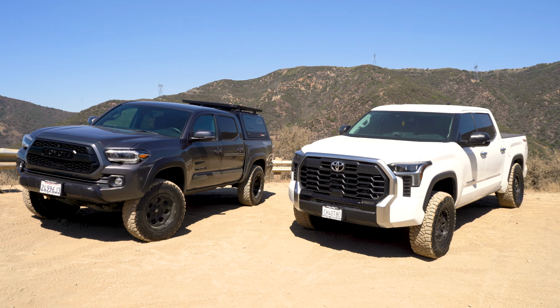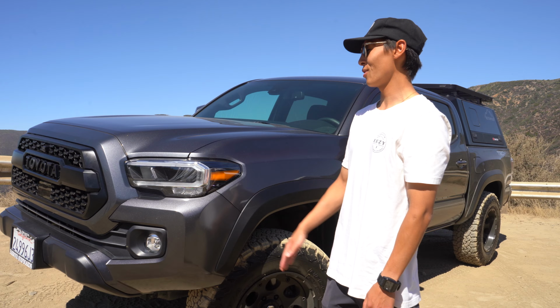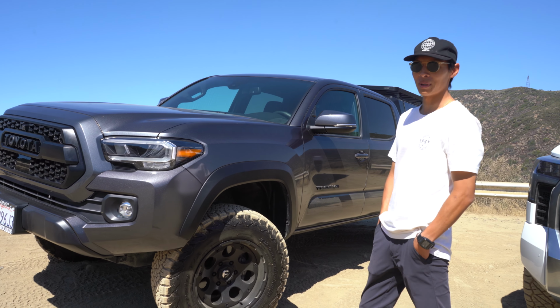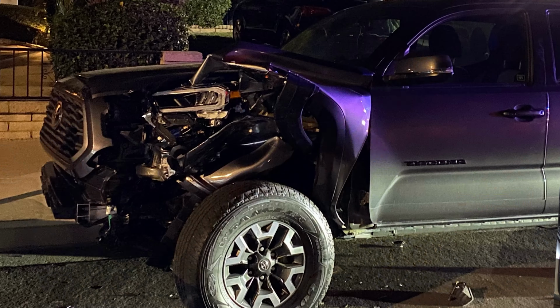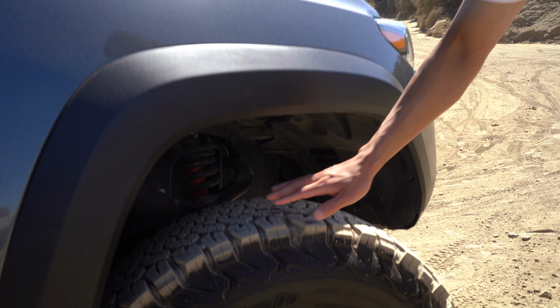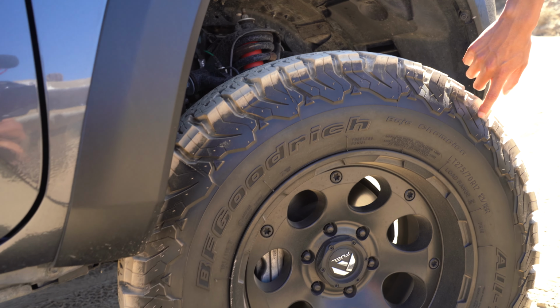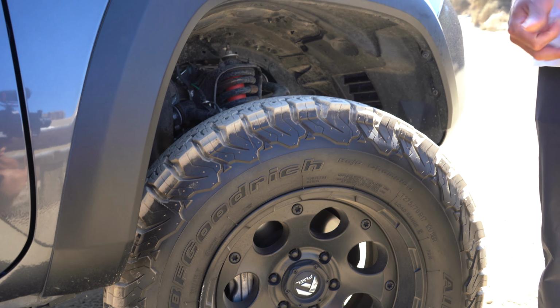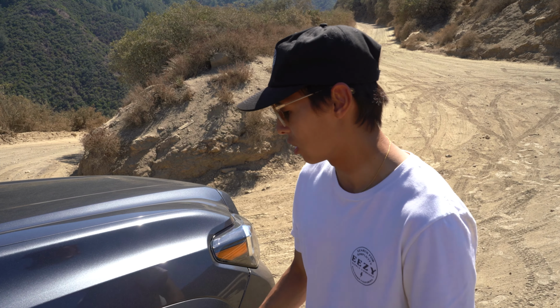What's up, guys? My name's Chris, and this is my 2021 TRD off-road 4x4 Tacoma. This is actually gonna be a replacement truck, so Jack, do you wanna drop that photo? Definitely an upgrade for what I had previously. So for the tire setup for the Taco, we have the BFG all-terrain 275/70/17s, just sitting on some Fuel rims. I actually decided to go with the upgraded TRD Pro Fox suspension. Love it so far, haven't run into any issues.